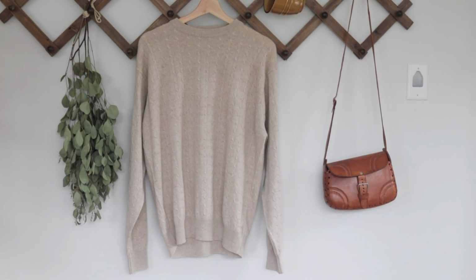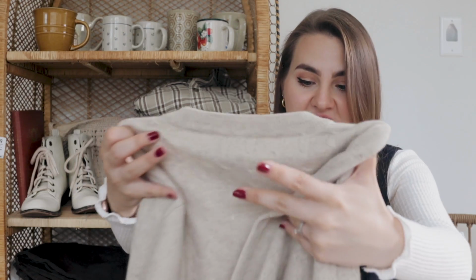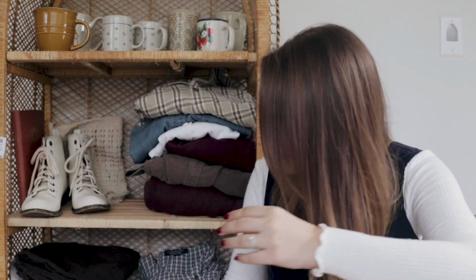And I also like this because the material is thinner. So it'll still keep you pretty warm because of the cashmere, especially if you wear a long sleeve t-shirt underneath it. But it's not so thick that you can't tuck it into jeans or overalls or whatever, because I find a lot of my chunky knit sweaters look terrible tucked into jeans. So this would be so, so good for that. I think it's technically a men's medium, but again, unisex, I think.